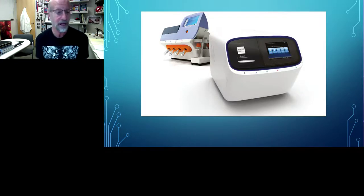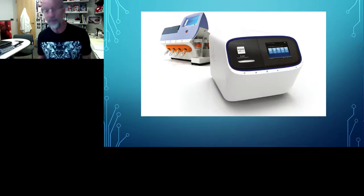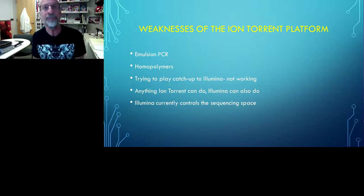There are a couple of different versions of this. The very original one on the top left is the PGM, the Personal Genome Machine. The one in the middle is the second generation. They already have a third generation, and they are evolving. Now, there are weaknesses to this platform that are identical to its weaknesses on the 454 platform. They're almost the same, except for how they detect the bases themselves.